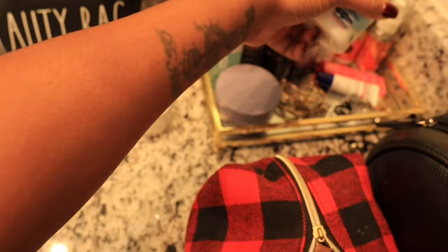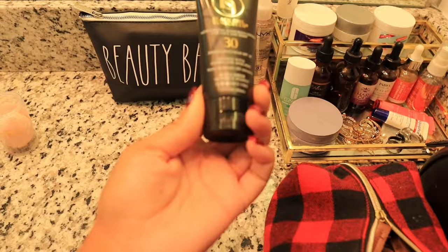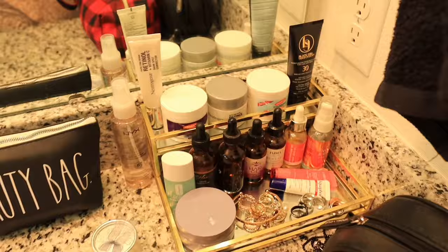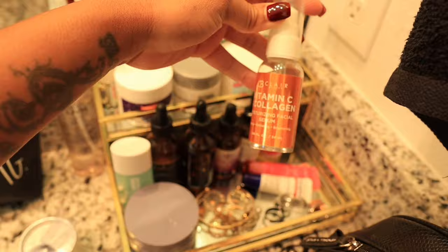And then I found my OG Black Girl sunscreen. It's very important that I protect my face because I'm out in the sun and we don't want the dark spots to get darker. So I'm in the process of that. And then here's just some oils and stuff and Clinique stuff, like hemp seed watermelon oil, some more vitamin C, and collagen. And then I take my collagen every day.